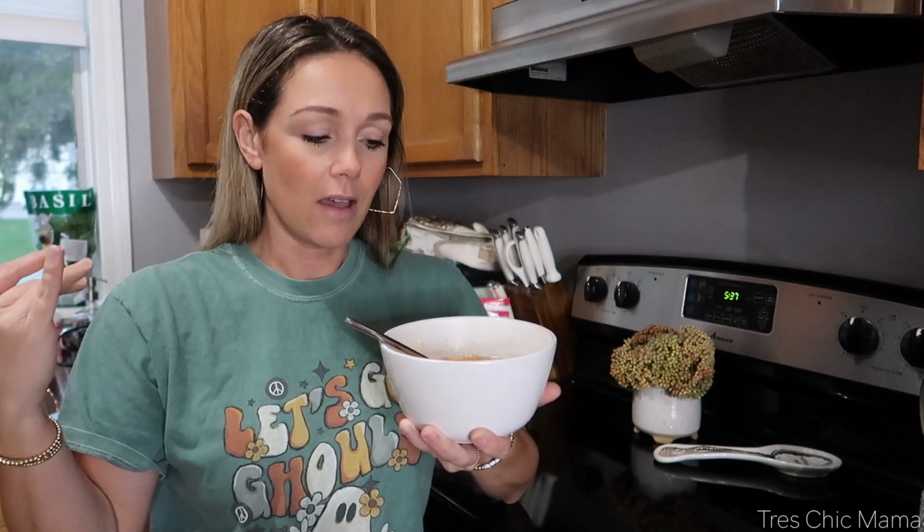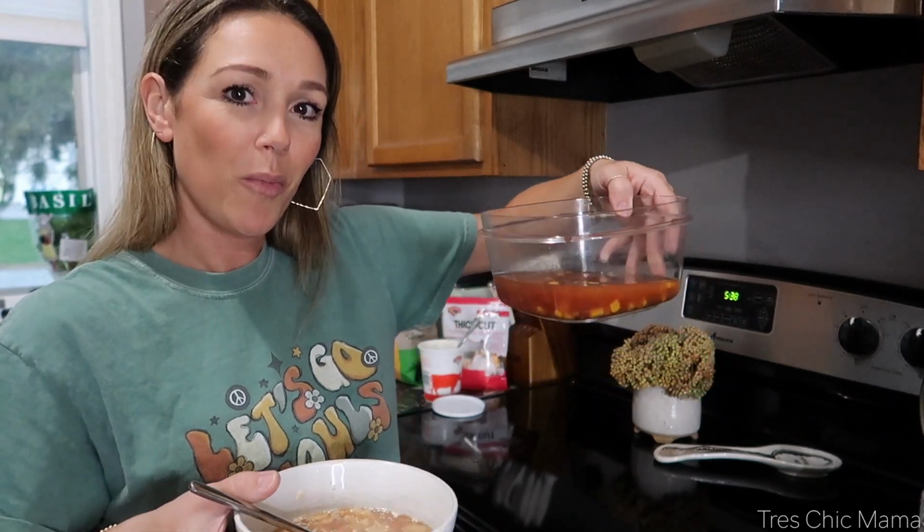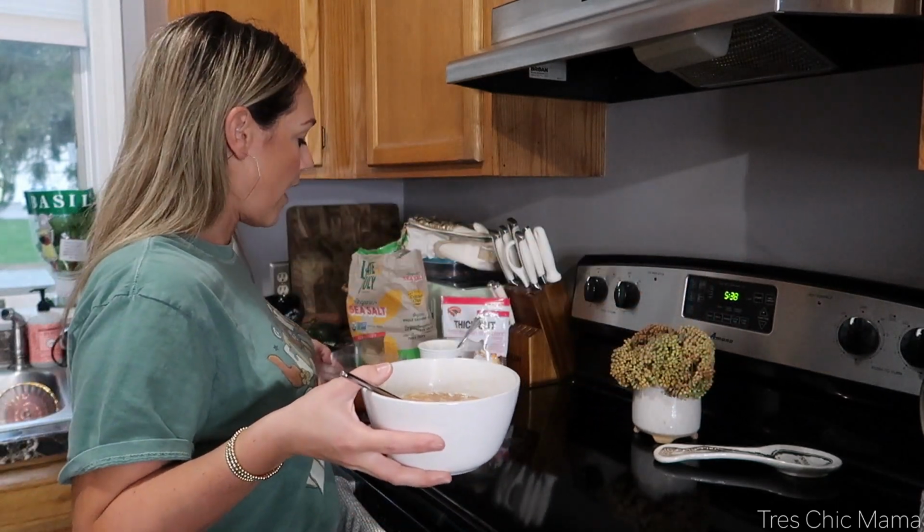You can make it as spicy or as mild as you guys like, according to your palettes and your little one's palettes as well. I have more leftovers, so enough for Sydney and I to have another bowl. I love having leftover soup. I feel like it's even better the next day.